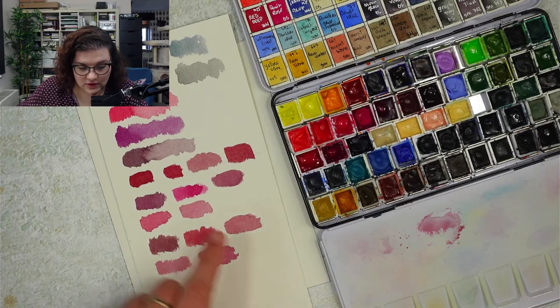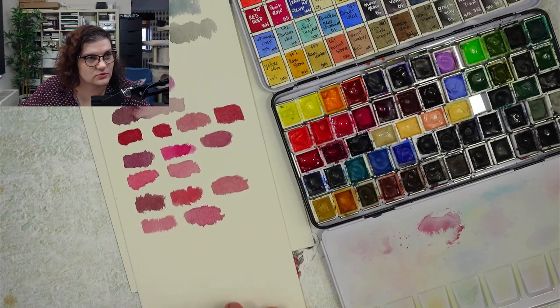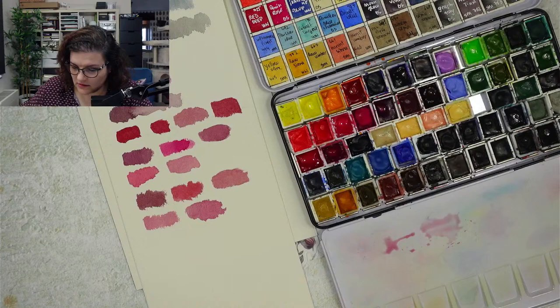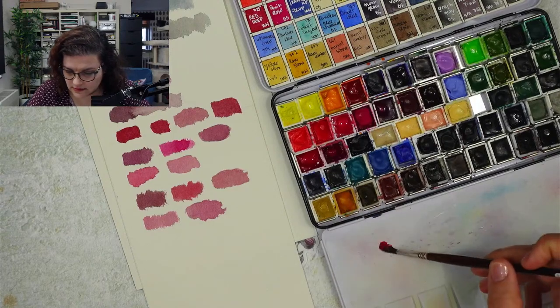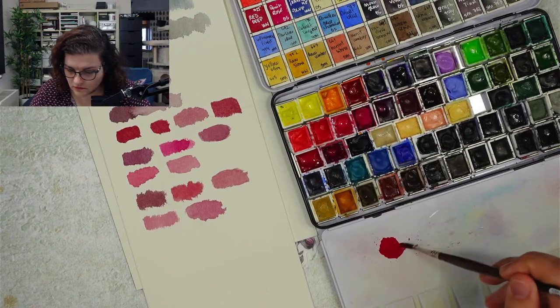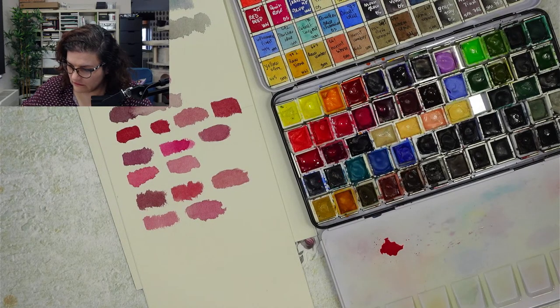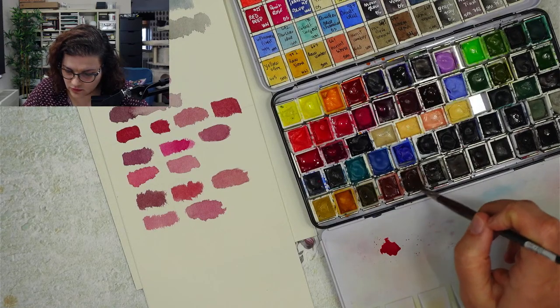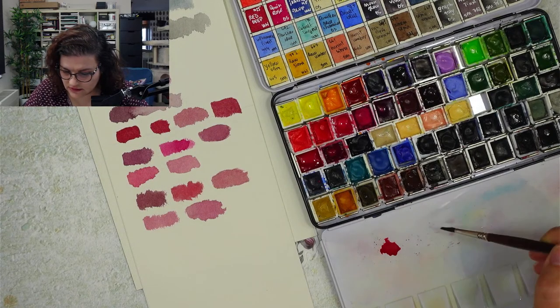Oh, I have another one I could mix it with. A brown. That one we didn't do, right? So, let's try to mix in a brown. Maybe we're in luck. Maybe we find the correct one. Because it's either brown, or a magenta. Okay, and this is burnt umber. So we're going to first wet the burnt umber. Make sure that it's wet.